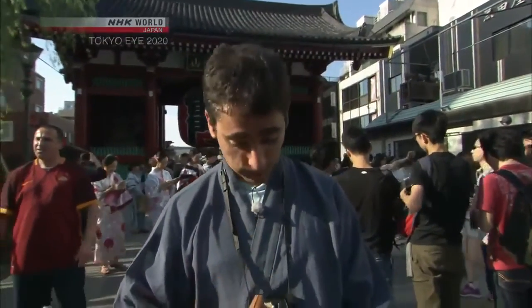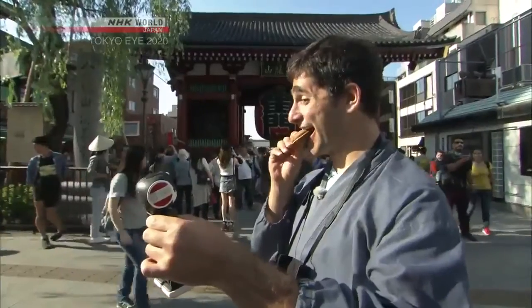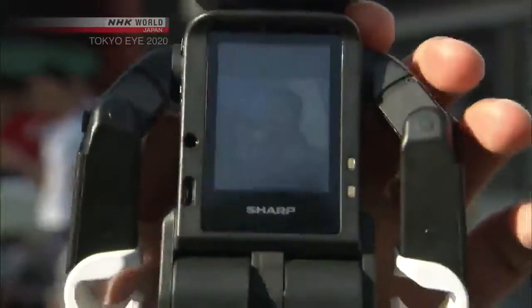That's good. Let's see if he wants some. Cheese. Say the word and the robot will take your photo. There we go. That's pretty good.